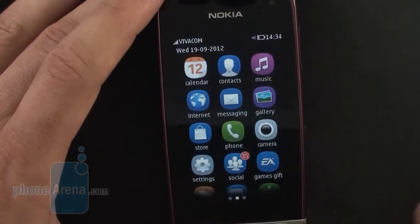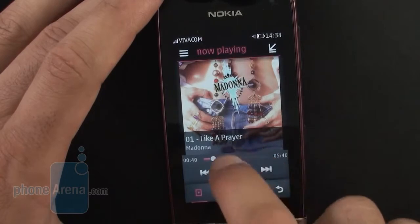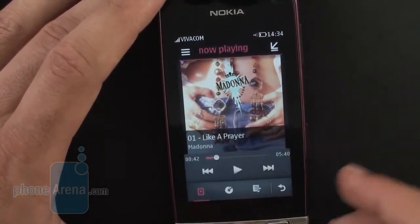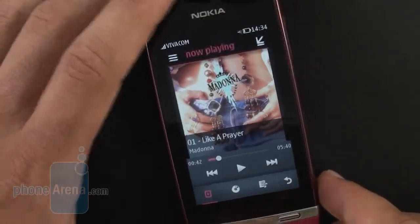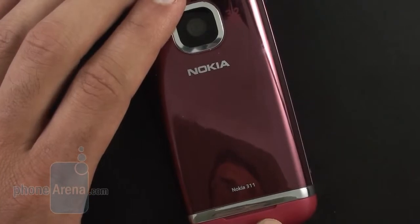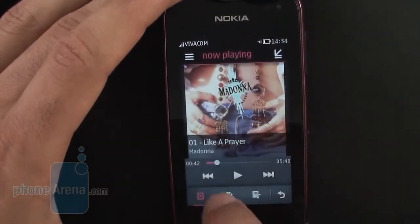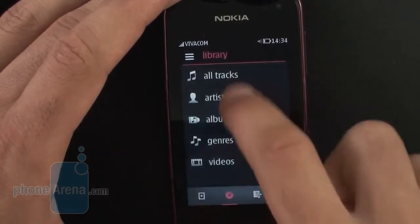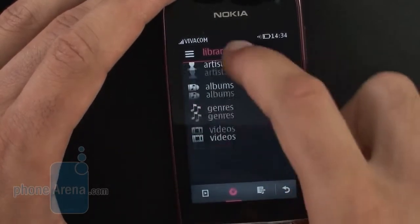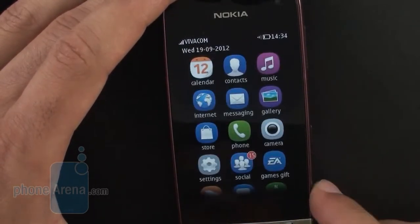We were particularly happy with the music performance of the Asha 311. You can hear that the sound is very clear, very crisp. You can see the loudspeaker is right on the back, and that's how the music application looks. You have your song collection divided by tracks, artists, albums, genres, and even videos. You even have an equalizer. It's a pretty good application.